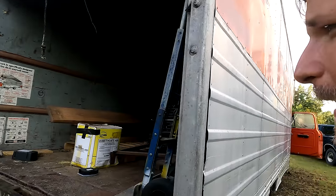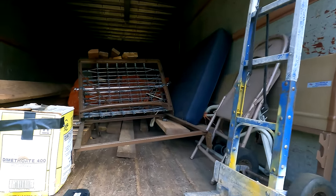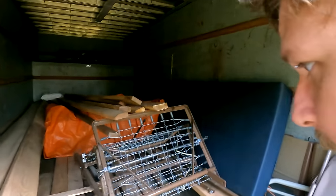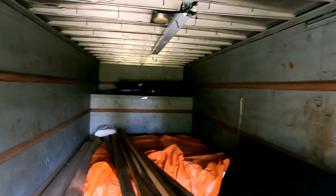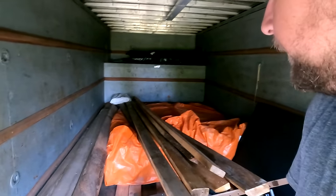Before we go today, we'll have a little peek in the bed, or the box, rather, of the old U-Haul truck. I personally like all of this wood. And it looks really dry in here, Lewis. I don't see any signs of water in here. That's probably where the bodies are hidden, under the big orange tarp.